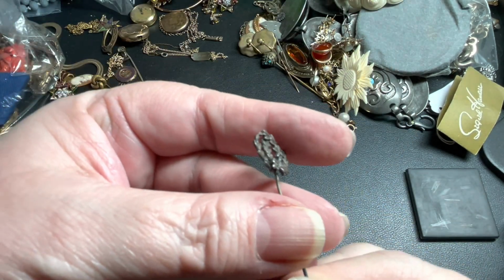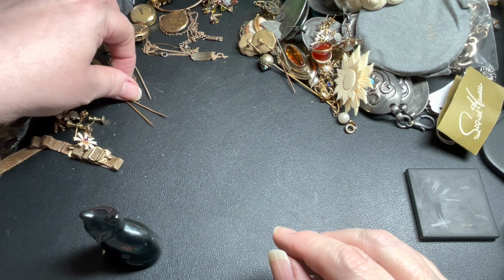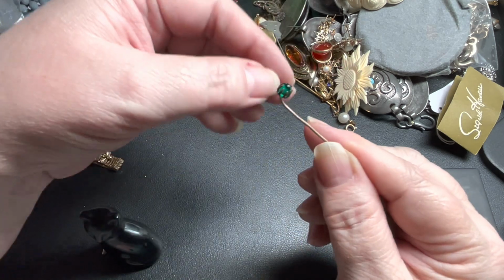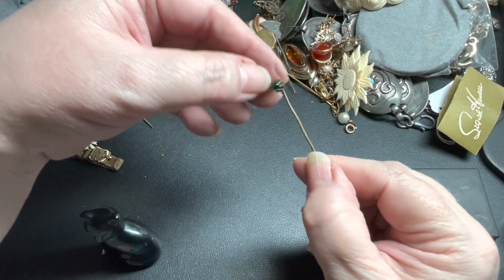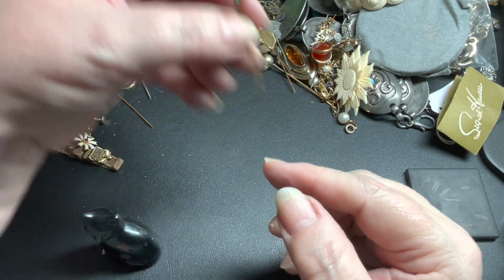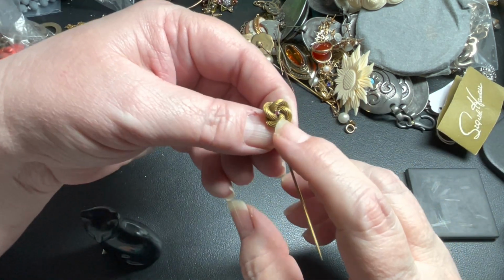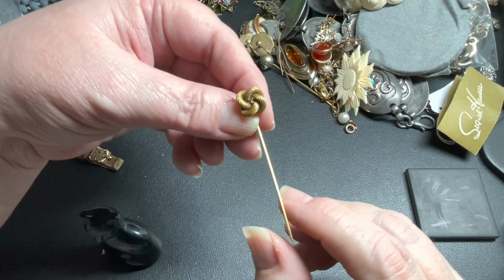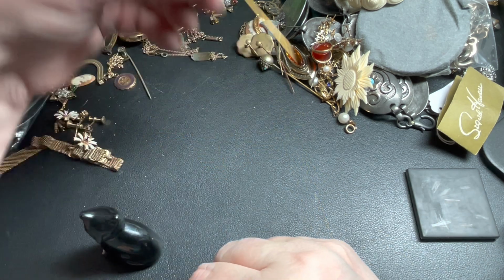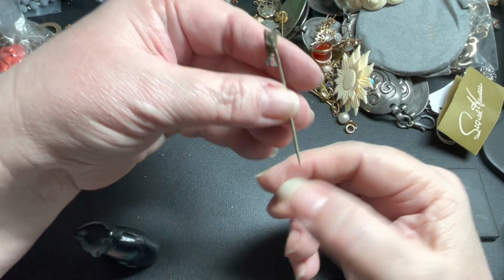And that one is really pretty with the ivy and the bow. Then this is a gorgeous green. Look at that. It is glass, and this one's not signed, and that one's going to be $8. And this one has a little pink stone right in the center of the knot, and this one is going to be $8.